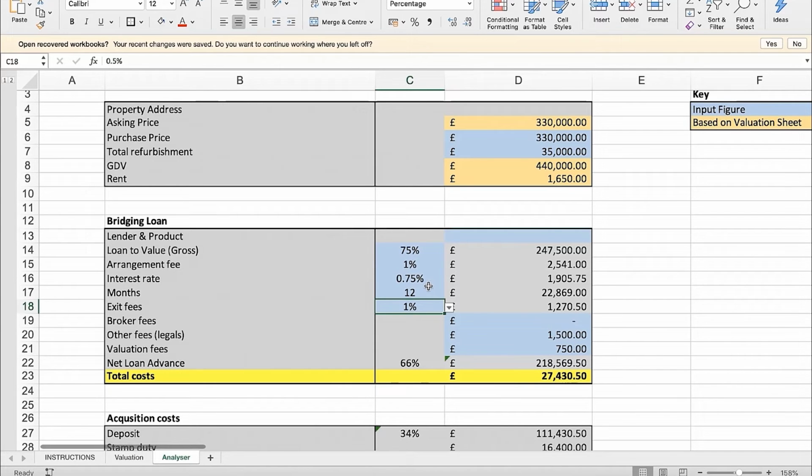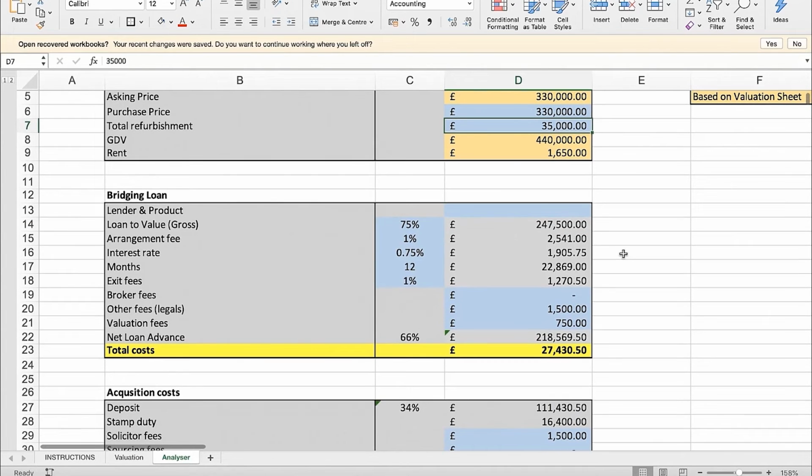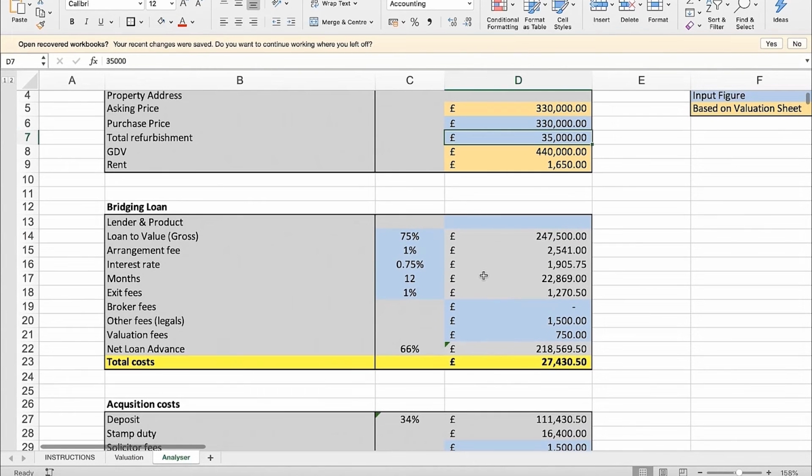Now, when you're doing the desktop analysis, you can leave in these estimates because they are very close to accurate. But when we come onto the full analysis, you can just delete these figures and input the exact ones once you've had the quotes back from the bridging company, the mortgage company, and even the builder. But we'll leave in the estimates for the time being. Then you have a broker fee. Sometimes this can be free. The legal fees are about £1,500. The valuation fees are £750.